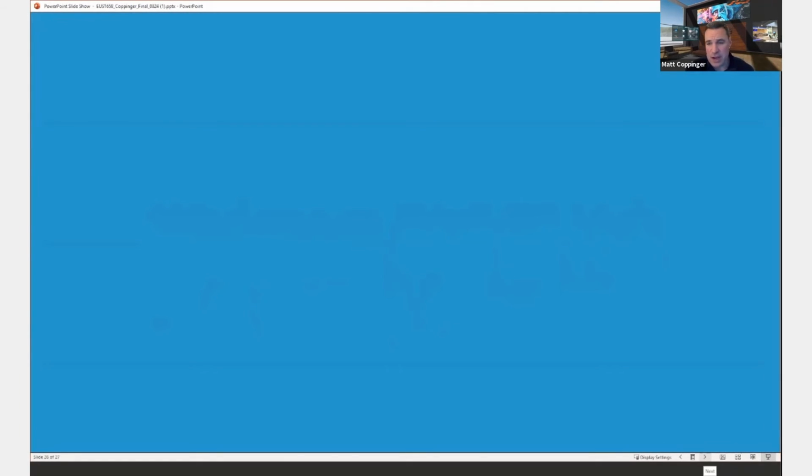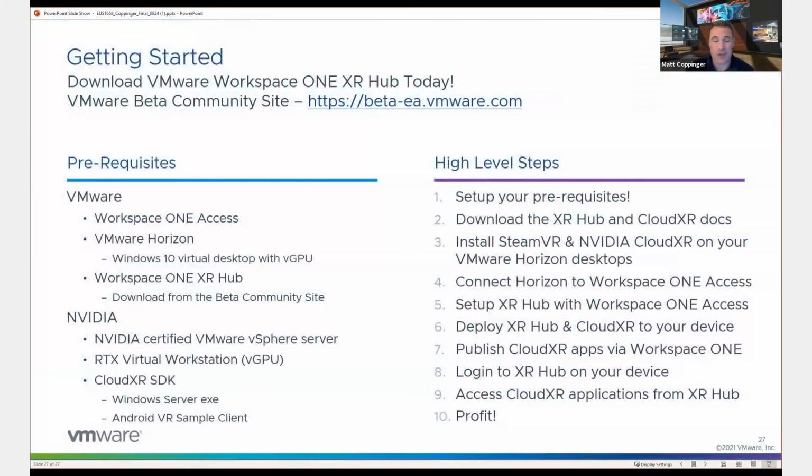So I do encourage everyone to sign up to the Workspace ONE XR beta. You can Google the Workspace ONE XR Hub online, and you should find the link to our beta site. In fact, it's included here on the slide, very helpful. So if you go to beta-ea.vmware.com, you can sign up there for access to the Workspace ONE XR Hub beta.